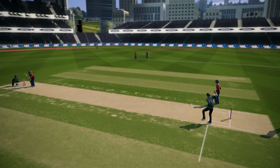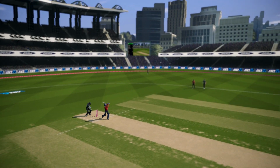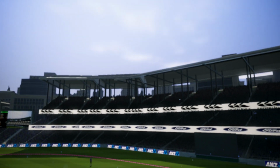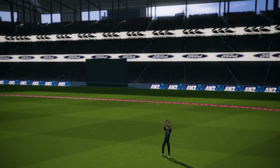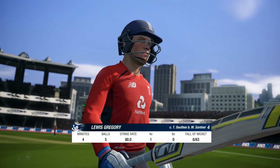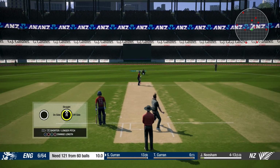Santner with his first wicket. As we look at this replay, just never got hold of it, and that is an easy grab there for long off. So on your bike, Gregory. Southee with the grab. England 6 for 63.